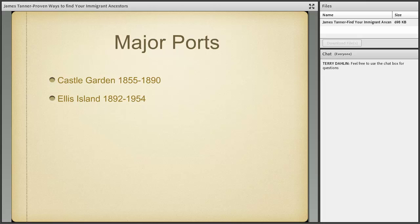We've gone through some anniversaries of the existence of Ellis Island. They actually have a statue on Ellis Island and a couple of other places of the first European immigrant girl who came, the first person that was processed through Ellis Island.